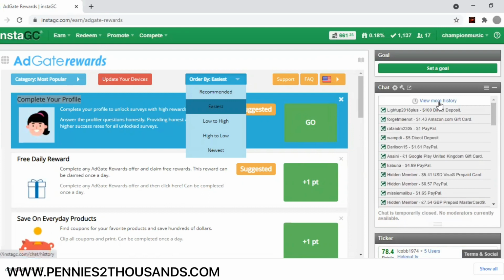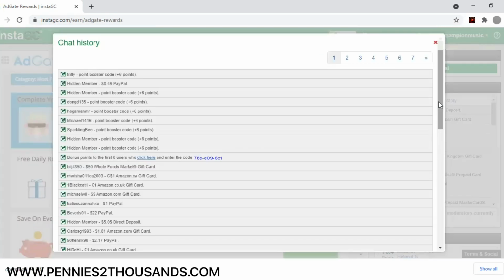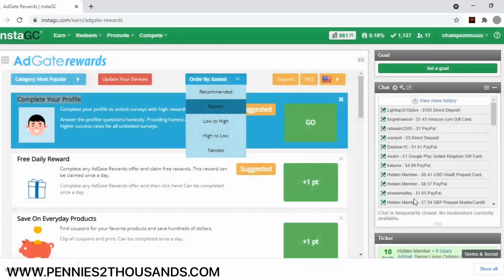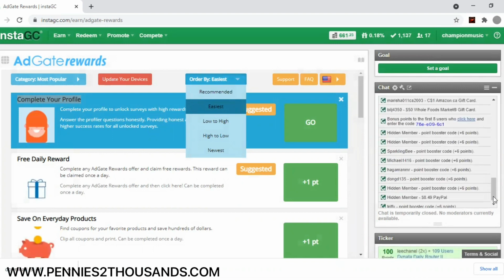So the thing is, you can really see that people are just making money doing a variety of things on there. They'll always show you when people are cashing out, what kind of surveys they're doing, things like that. And there's pages full of this. So when you're on this site, always take a look at the chat box and see what people are doing, see if they're offering any bonus codes, see if you can actually rack up your points, things like that.